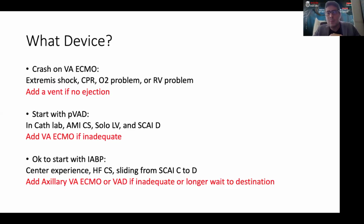So yeah, you start with a device and then you add the second device, as we talked about. So if you start with a balloon pump for the heart failure cardiogenic shock patient who's sliding from C to D, then that patient cannot wait forever for a heart transplant or for HeartMate 3 LVAD. Then you should go on either auxiliary VA ECMO. Why auxiliary VA ECMO? Because you need to mobilize that patient so that he continues to be eligible for destination therapies, or CentriMag LVAD, or in some centers Berlin Heart, to be able to mobilize your patient as well, so that he stays eligible for destination therapies. So from a balloon pump, you're going to move to a support that allows mobilization.